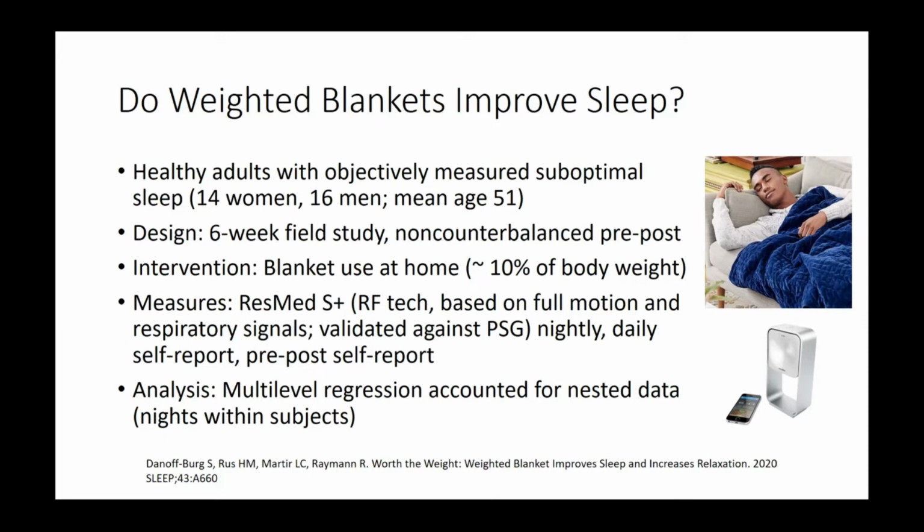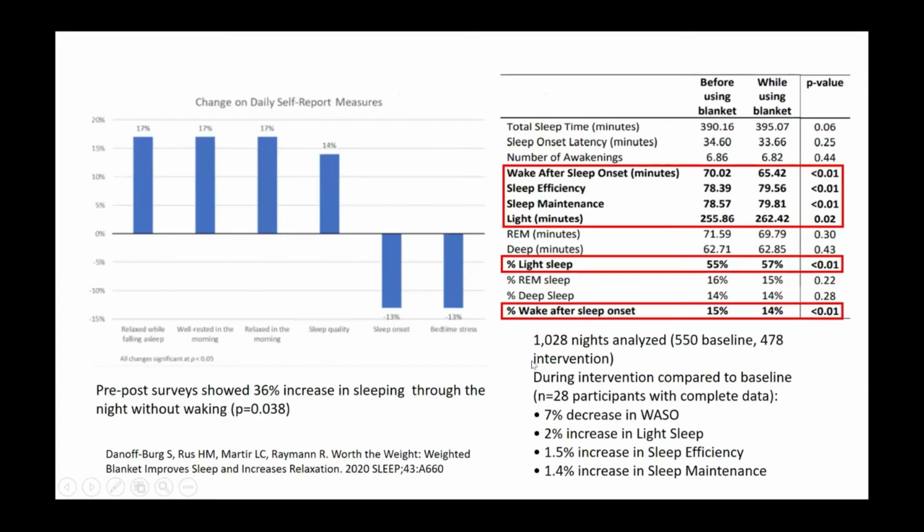Weighted blankets, you all may have heard about these. Essentially, a weighted blanket is a blanket that's going to be about 10% of your body weight. And so the question is, do they improve sleep? So a study looked at healthy adults with objectively measured suboptimal sleep. So 14 women and 16 men with a mean age of 51. This is a 6-week field study with a pre-post design. The ResMed S+ radio frequency device was used, and multi-level regression was used for analysis.